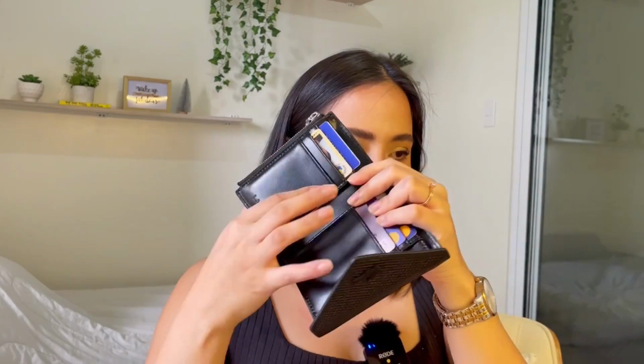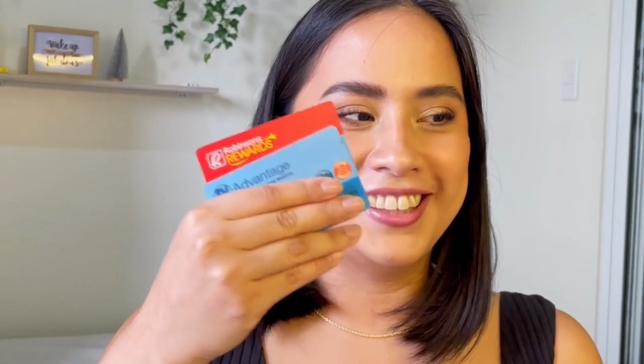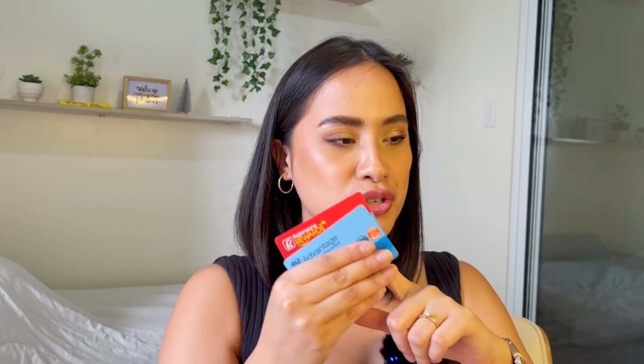So and then meron pang secret compartment dito, mas secret pero may extra siksikan pa. So dito sa left side, underneath my IDs, I have my SM Advantage card and Robinson's rewards because I use the points for groceries and when I buy sa department stores. So, I get to use the points sa pag-subtract sa bill ko when the points have accumulated. So, I have those loyalty cards kasi doon ako madalas na I spend.